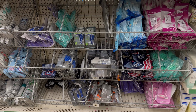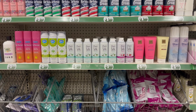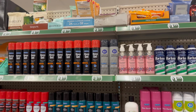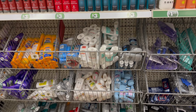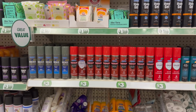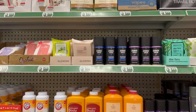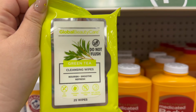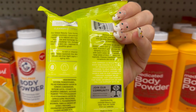Now right over here is where you're seeing the shaving products. And then we're also going to be checking out the first aid area. Here's all the different deodorants. Now, I do see some new wipes by Global Beauty Care. You have the green tea wipes, which you are getting 25 of them. And this is what it looks like.